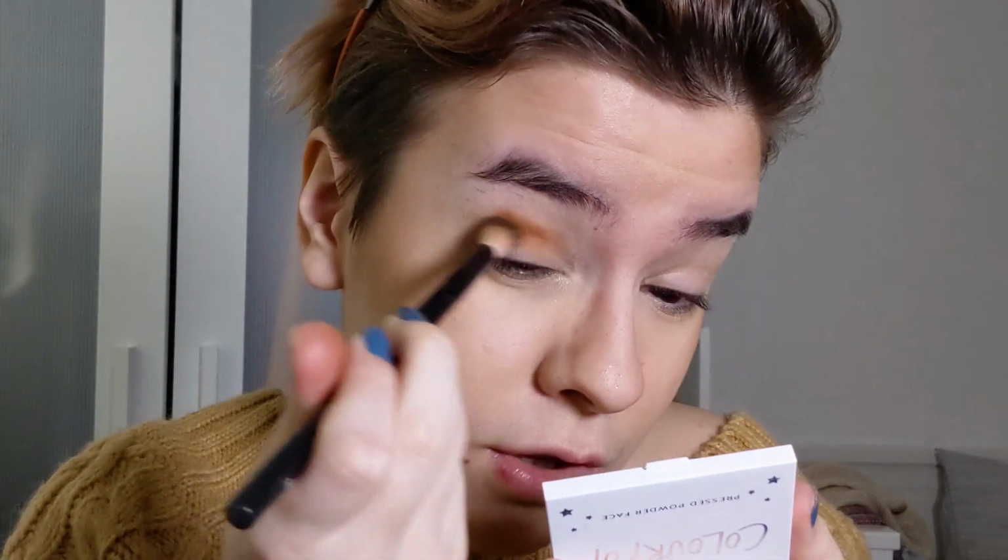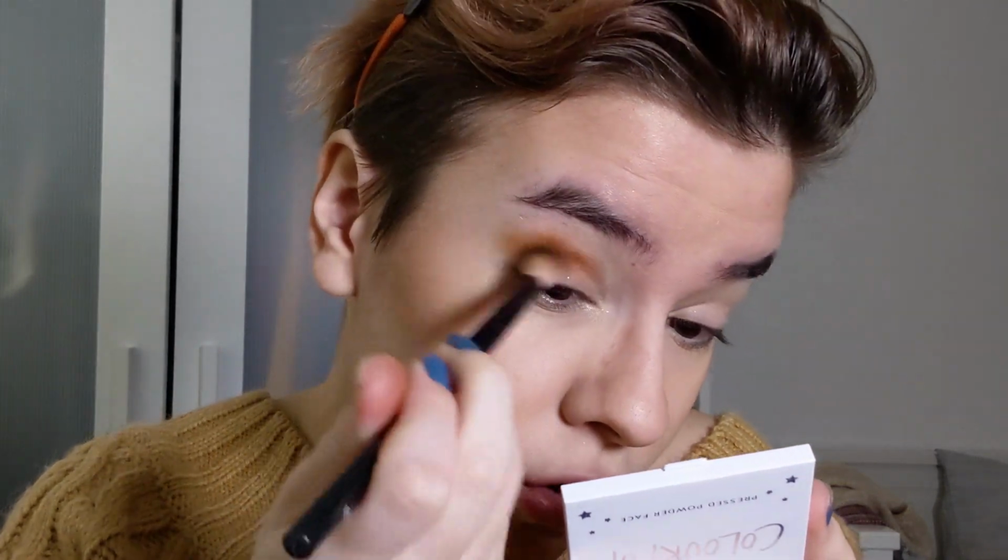Okay, so I've just zoomed y'all in a little bit closer and I'm just priming my eyes. I'm not flipping you off, I'm just trying to prime my eyes with the Milani eyeshadow primer. So I'm thinking I'm going to dip into Winifred first and put that in my crease as my main crease colour. This is such a beautiful warm brown, truly.